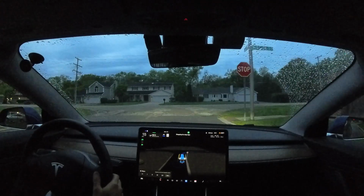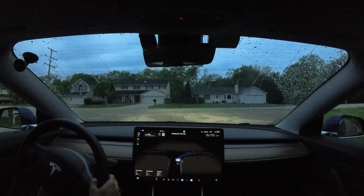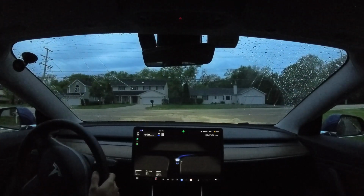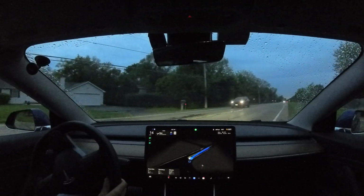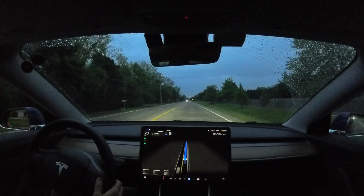And right turn here. Stop sign. Good to go. Now there's a car coming. What is it gonna do? Decides to go. Good right turn.